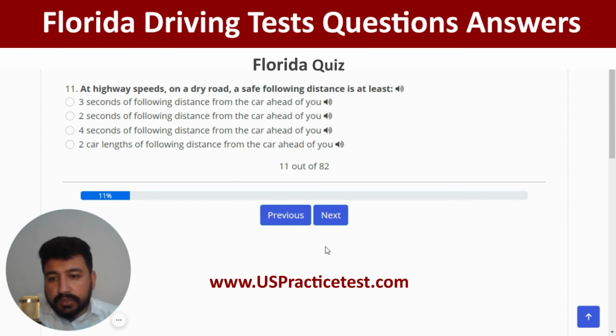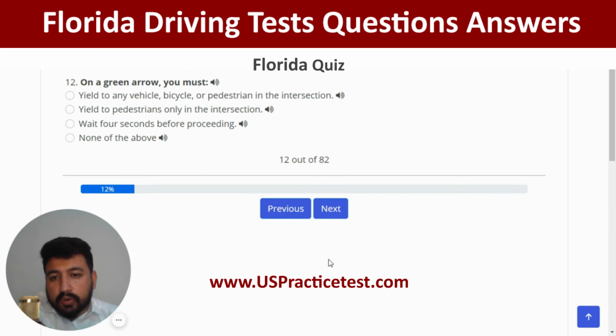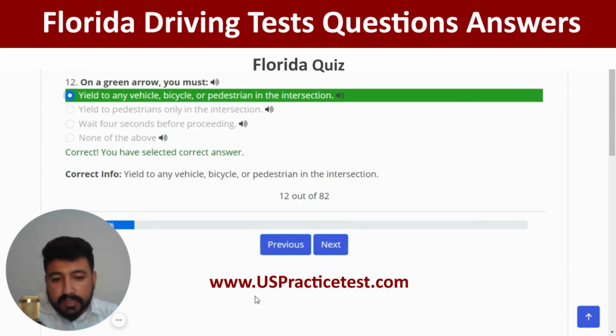At highway speeds on a dry road, a safe following distance is at least, the right answer is 4 seconds of following distance from the car ahead of you. So third option. Correct and next. On a green arrow, you must, the right answer is yield to any vehicle, bicycle or pedestrian in the intersection. So first option. Correct and next.